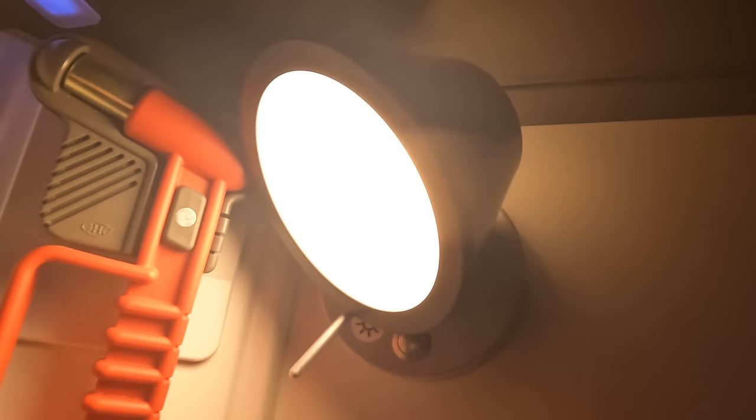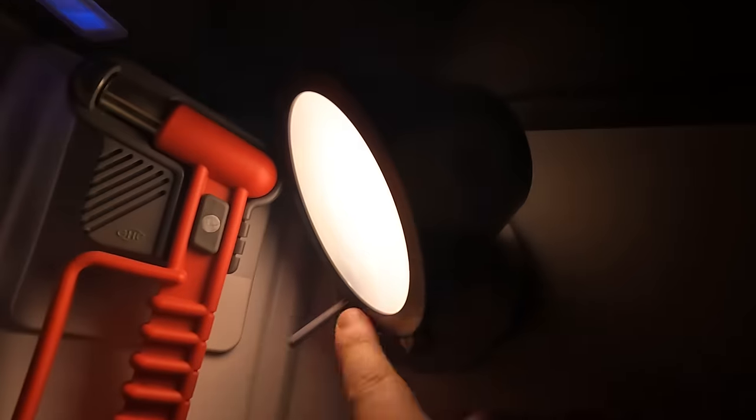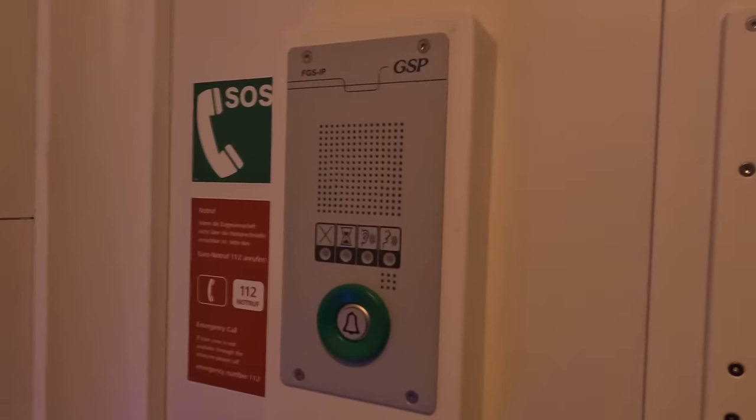Each room occupant is provided with an ÖBB magazine in this storage bag next to the chargers, and just above is a personal reading light that can be rotated using the handle here to suit the needs of individual passengers. A hammer for breaking the window in the event of an emergency is next to the reading light, and the call for aid button is just next to the door.